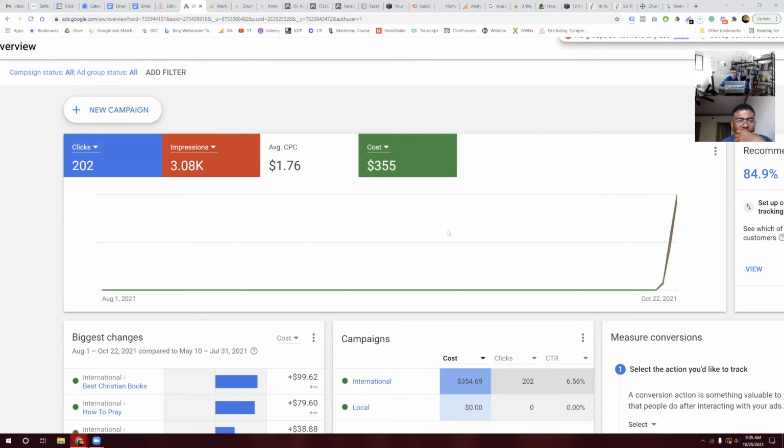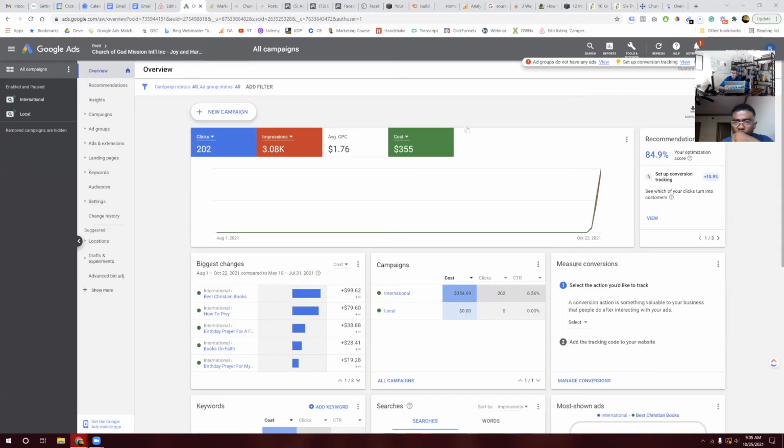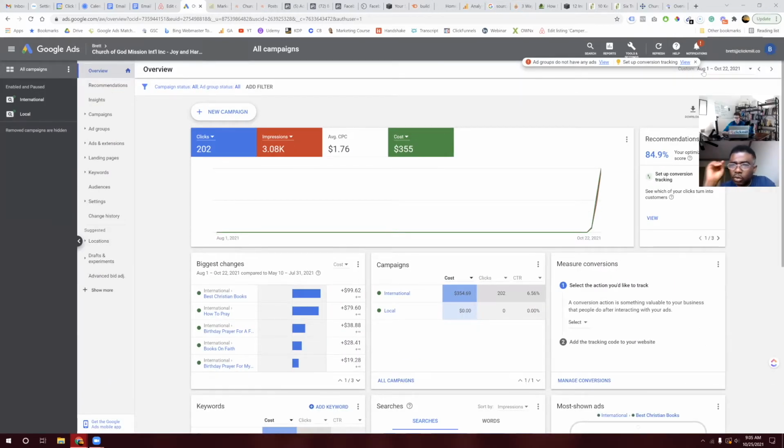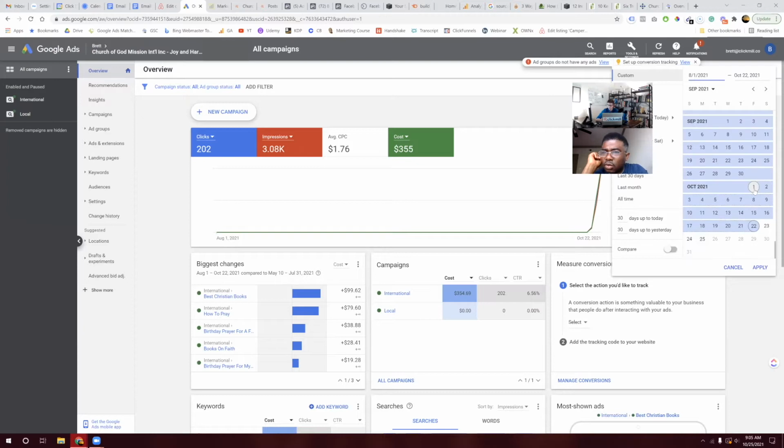So we're going to read a little bit of data here. Cost here is $355. That's how much we've spent so far. And the first thing you always want to do when you're reading the data in your Google Grant account is make sure you're looking at the right dates. So we're looking at August to October. That's 3 months, and that's too long. I was doing a different type of breakdown with another account, and that's why those dates are like that.